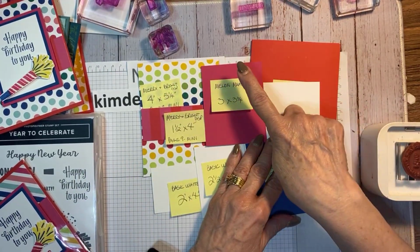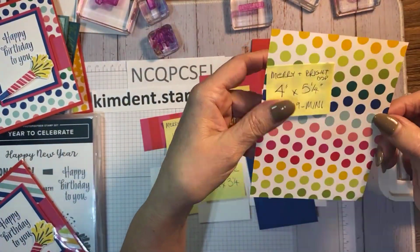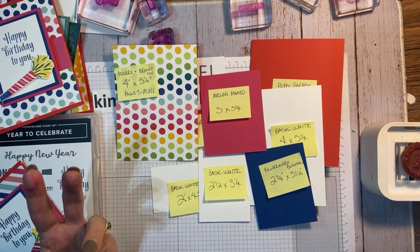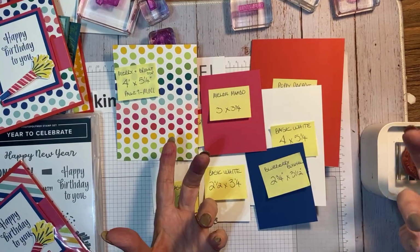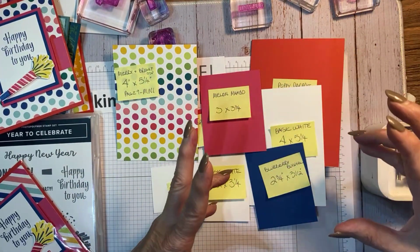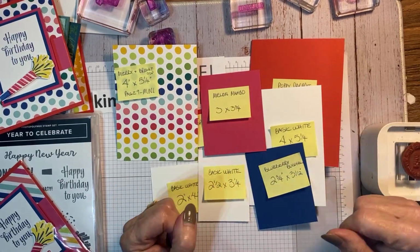I never would have put Poppy Parade, Melon Mambo, and Blueberry Bushel in the same card, but because the DSP brings it all together, all the colors are in here, that's what makes it coordinate. And I'm all about matchy-matchy. I've said that from the very beginning when I started stamping 23 years ago. Stampin' Up makes color coordination so easy. Even if you're not an artist or you're colorblind, we make everything match, from the DSP to the cardstock to the ink to the embellishments, the ribbon. That's what I fell in love with about Stampin' Up, they made card making so easy.